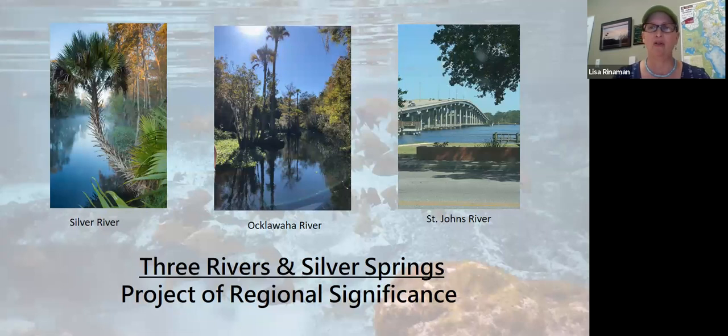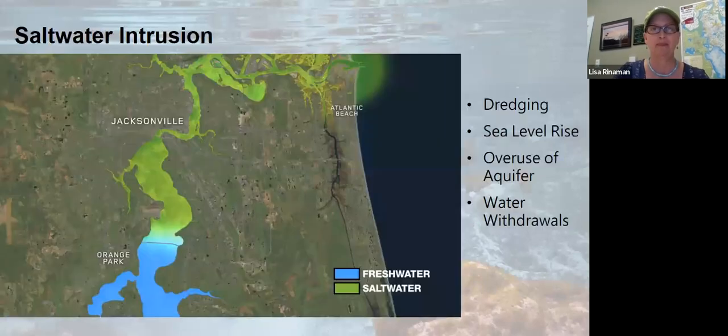So again, when we talk about Ocklawaha restoration, it's more than just the Ocklawaha River. It reconnects Silver River, which is the largest freshwater spring of the St. John's River system. And when it reconnects it to the St. John's and through the estuary, it connects that freshwater source to the Atlantic Ocean and actually has benefits to saltwater fishing in the Atlantic Ocean. So it's not a local project, it's truly a project of regional significance.